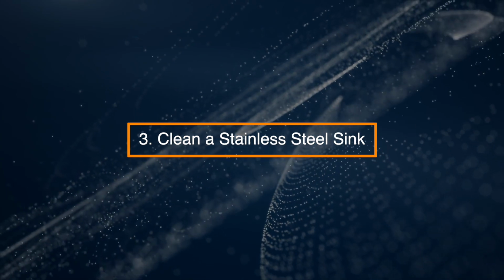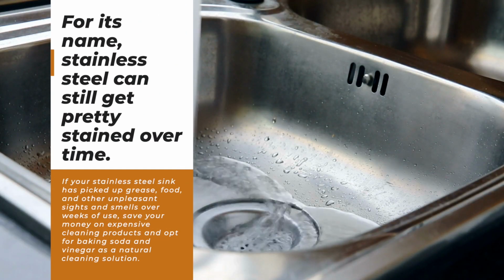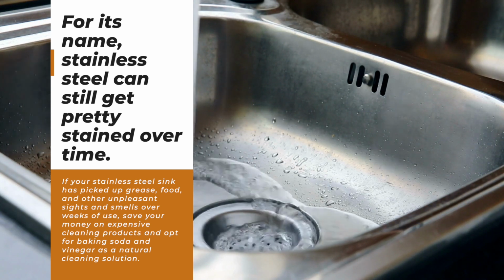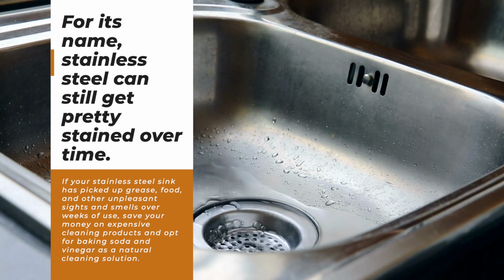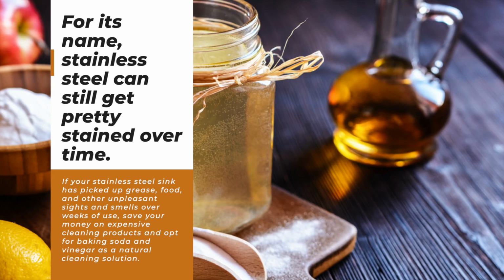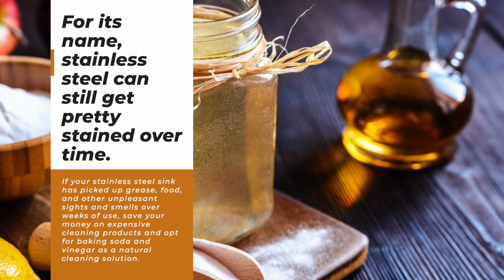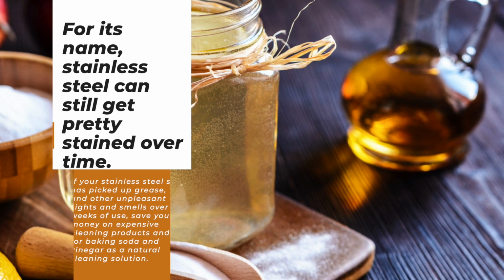3. Clean a stainless steel sink. For its name, stainless steel can still get pretty stained over time. If your stainless steel sink has picked up grease, food, and other unpleasant sights and smells over weeks of use, save your money on expensive cleaning products and opt for baking soda and vinegar as a natural cleaning solution.